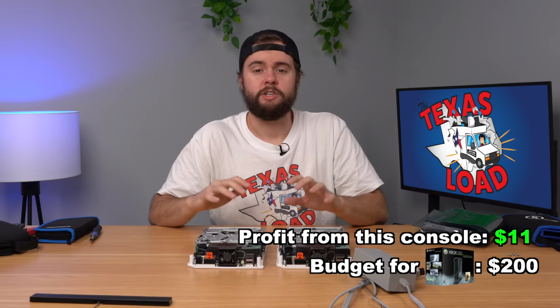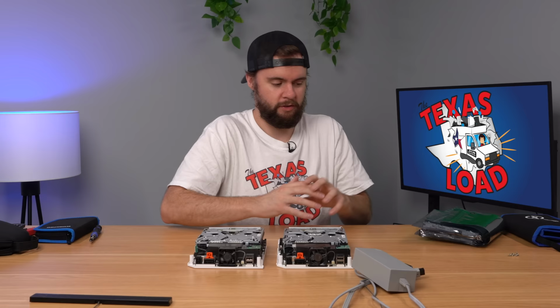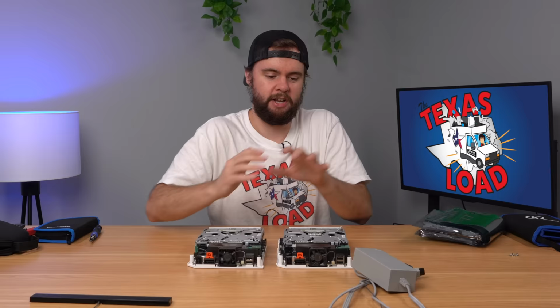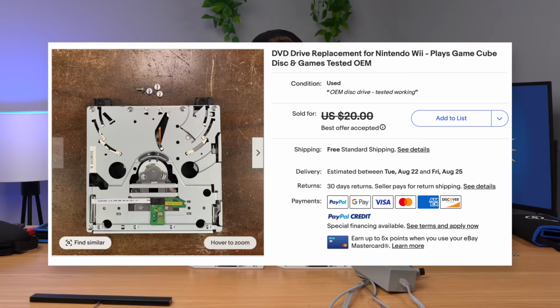So next up, I have a couple of Wii consoles from a few weeks ago that I was trying to repair and had to wait for some more parts to come in. I don't remember exactly what the issues were on these two. I think one had a bad laser and a bad motor. The other one had bad gears, basically parts that were just too tedious and too expensive to replace versus just getting a new drive. So I got two refurbished drives from eBay for like $17 each. We're just gonna swap them out and see if that fixes the issue.